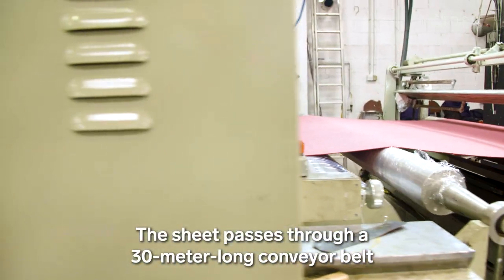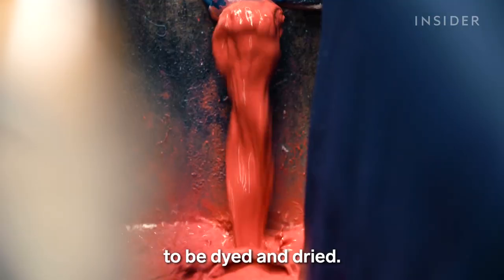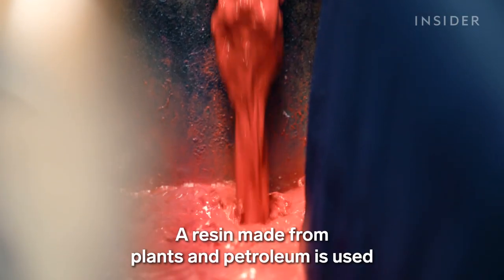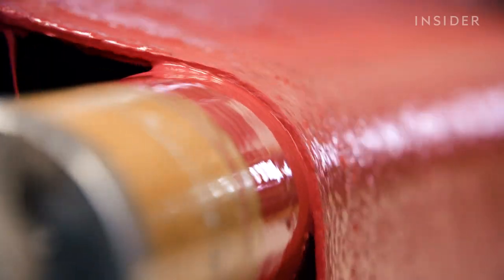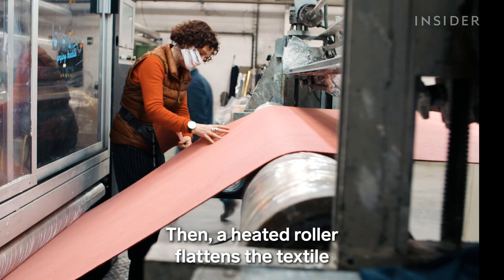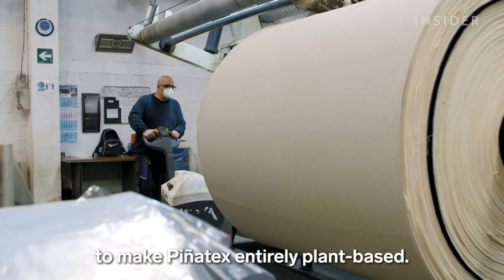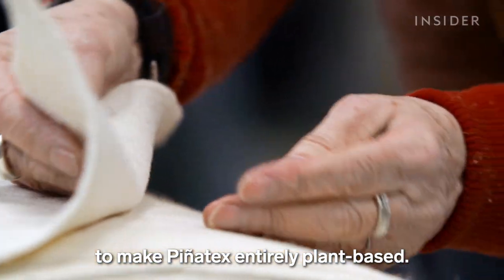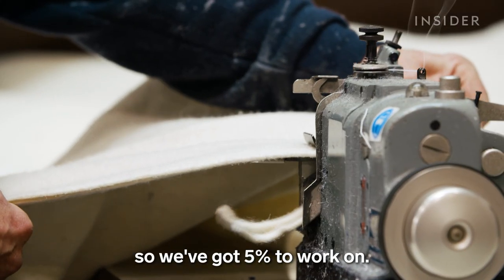The sheet passes through a 30-meter-long conveyor belt to be dyed and dried. A resin made from plants and petroleum is used for color and adds durability. Then a heated roller flattens the textile and dries the resin. The company says it's working to make Pinatex entirely plant-based. Pinatex is 95% made from renewable resources, so we've got a 5% to work on.